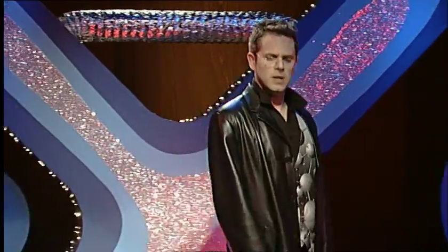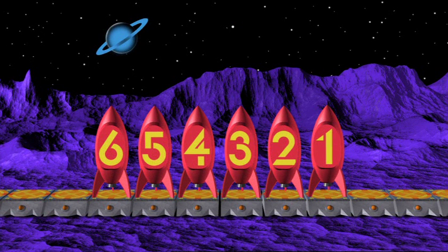You've seen them do it. How do you think you'd do? Take a look at this. Divide this number, 654,321, by 10, 100 and 1,000, by moving those digits.